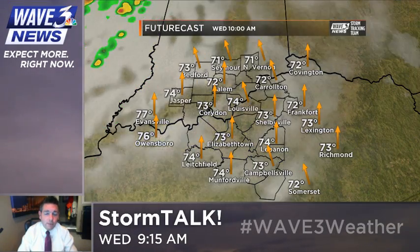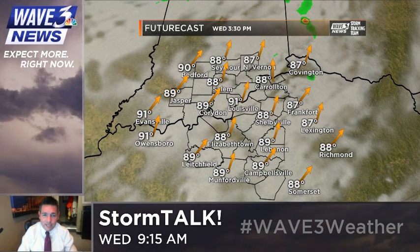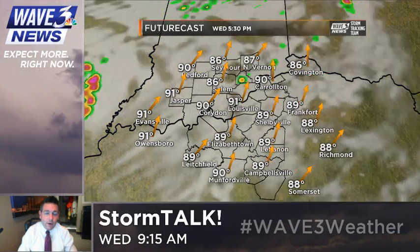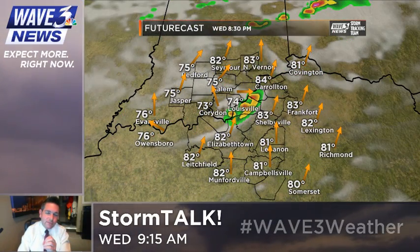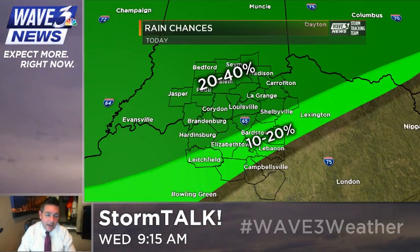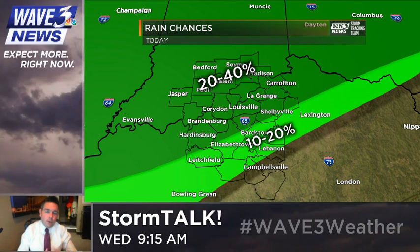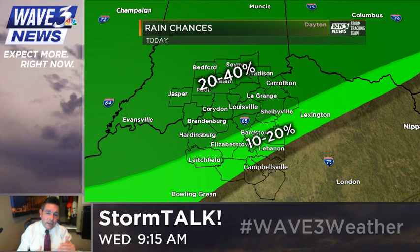This is the RPM model, our in-house model. It doesn't have anything really developing this afternoon in Indiana or Kentucky, and then it hints at that little wave in the evening time period. So having said that, I have placed the percentages basically 20 to 40%. 20 on the southern flank of that around Louisville, goes up to 40 the more north you are around Bedford, Seymour, and then 10 to 20 south of there.